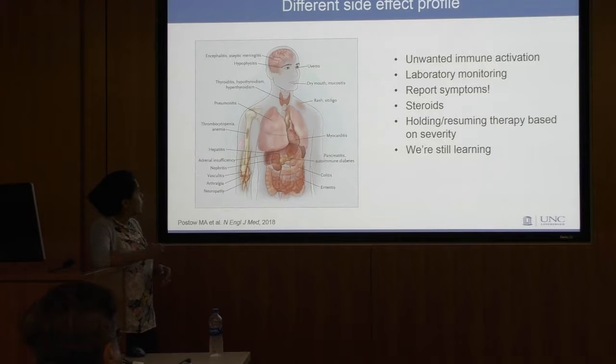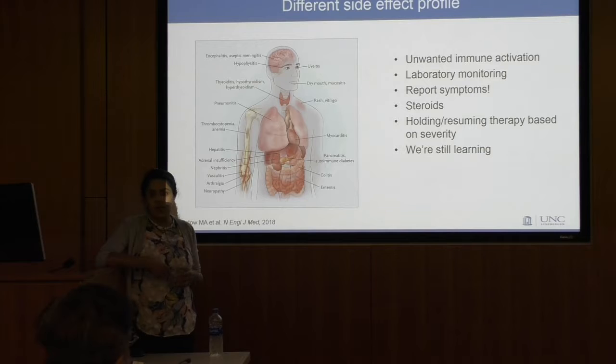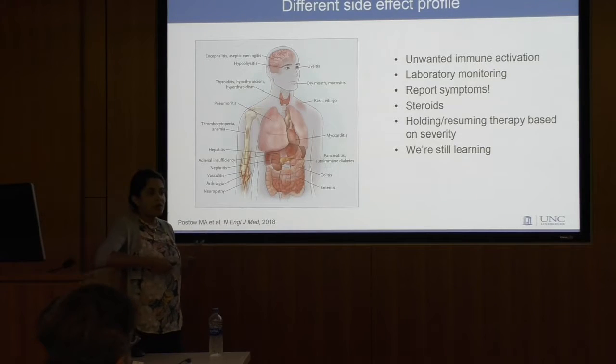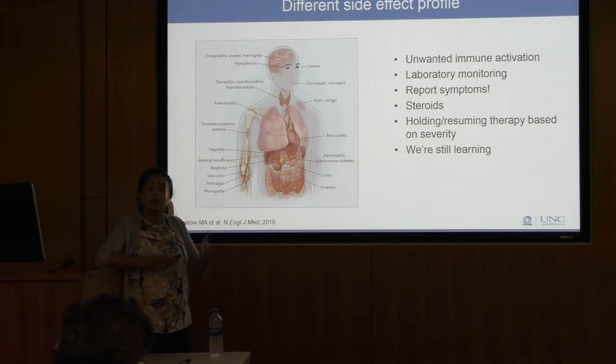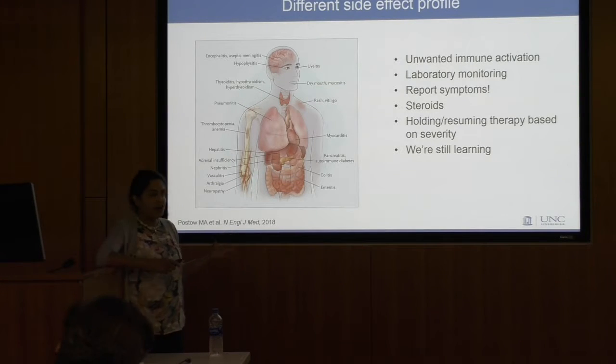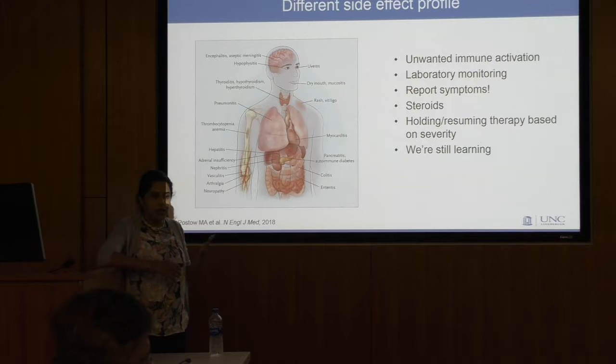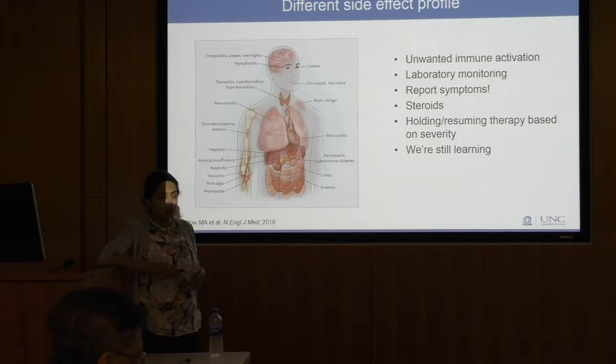But there are a number of other organs that are involved, including the lungs, from pneumonitis, the kidneys, the liver, and even the skin. And we're still learning the potential side effects that we're seeing since these are newer therapies, and we're also learning how to manage them. And the important points are that it's important to report symptoms. We do regular monitoring of laboratory function for patients, such as thyroid function, to kind of catch these things ahead of time, and that we can often manage them with steroids, and that it doesn't always necessitate a discontinuation of therapy. It's really on a case-by-case basis, depending on the severity of the symptoms and how quickly they can resolve with treatment.